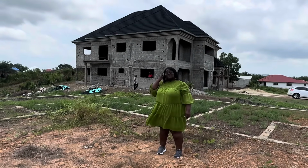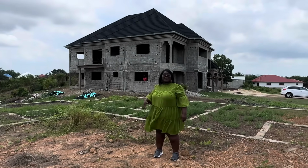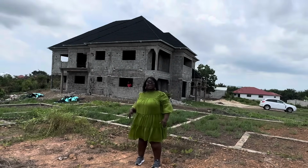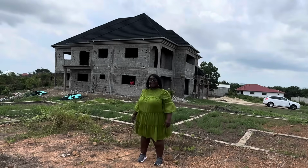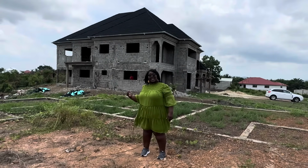Wow, this is beautiful. I can't wait to come back and see when the project here is done. I will come back in the middle, and when it's done, I will come back again. Wow, this is really, really nice. Now we're going to go on the inside. Okay.